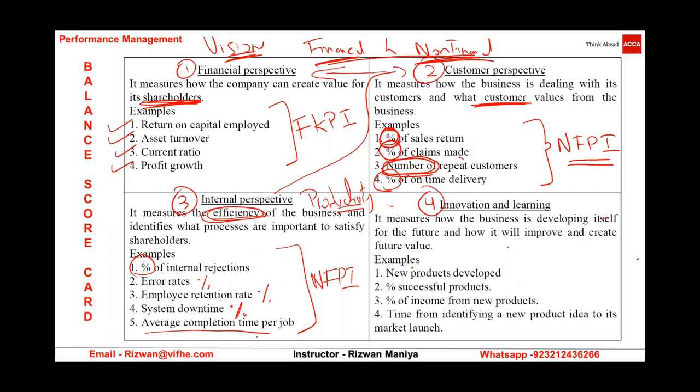Then it says that the fourth key perspective for a business is innovation and learning, and it says that every business, in order to be successful, needs to ensure that they are developing themselves for the future. And such a development includes two things, that is their product development as well as their employee development. This means they need to develop new products, and they need to develop the skills of their employees. So both of these things come under innovation and learning.